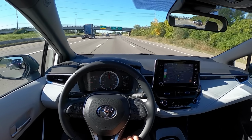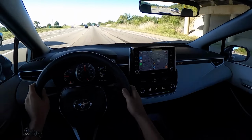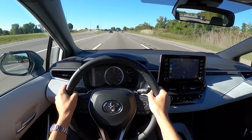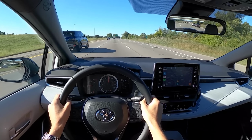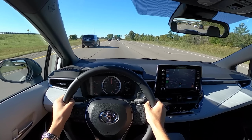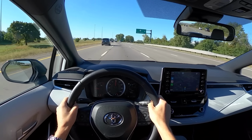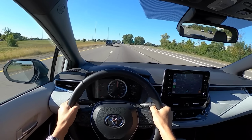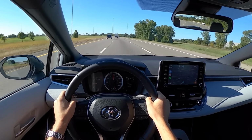One of my favorite things about the new Corolla is just how easy it is to drive and live with. The ergonomics here are fantastic. There's no nonsense, no frills. Toyota did a great job on just making this a simple car to live with, which I commend them on. That is, I think, something important, especially with all of the distracting elements in today's vehicles.